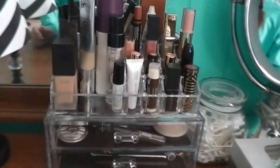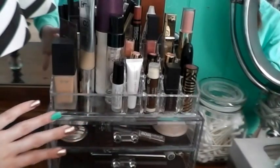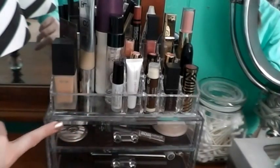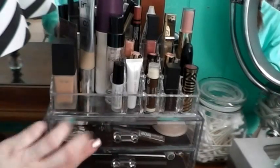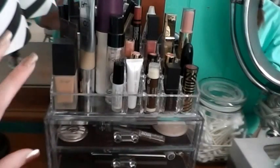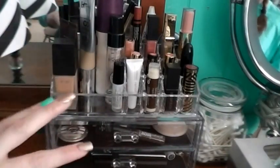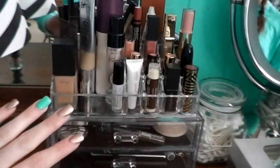Right, so I'm going to start with the stuff here on the top of my dresser. And this container here, I actually got off bhcosmetics.com, so I will leave a link down below. But basically, it's just an acrylic organizer. It has 2 drawers and then the storage on top. Everything that's here is either products that I love and use almost every single day, or products that I'm trying to use up.